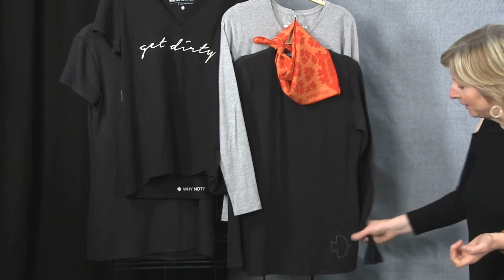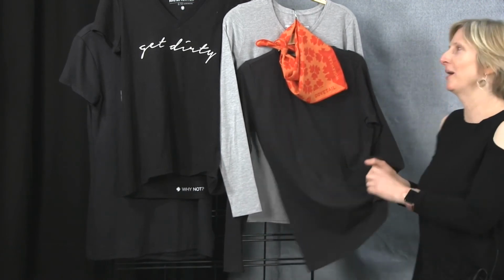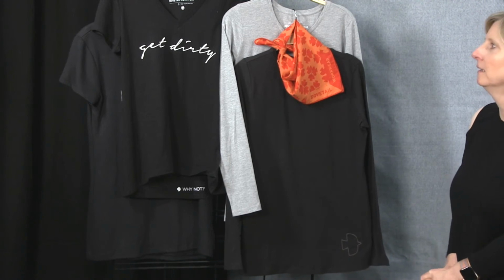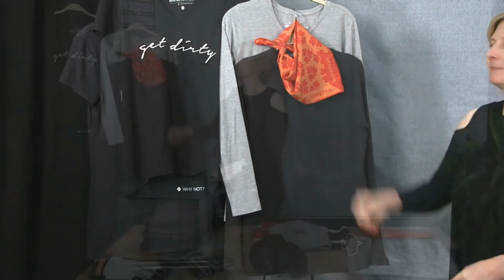Not over branded, but a really cute little embroidered bird at the bottom. Yeah, sometimes beauty is in simplicity, and this program really encapsulates that.